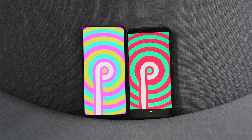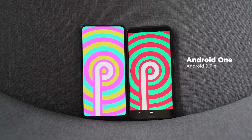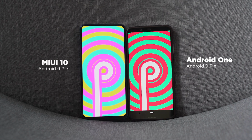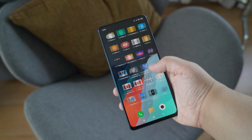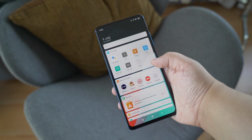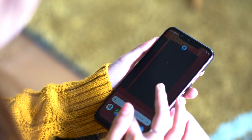Now for software, the 8.1 runs on stock Android 9 Pie. On the other hand, we get MIUI 10 on top of Android 9 Pie for the Mi 90. Some people may not like the MIUI skin, some people complain about the bare bones featureless nature of stock Android, so it's really up to your preference.